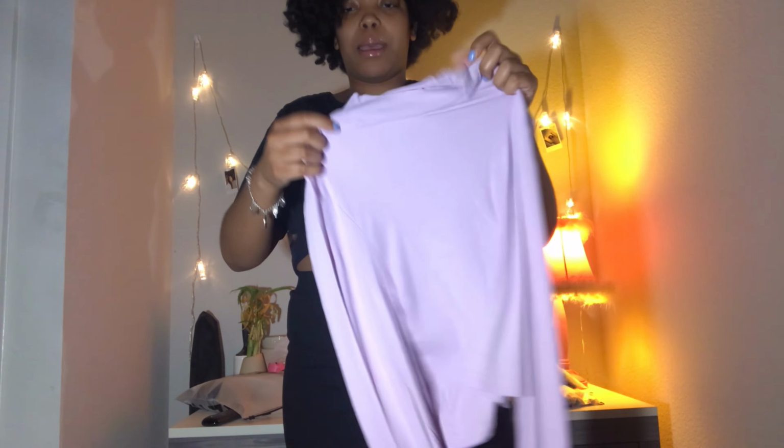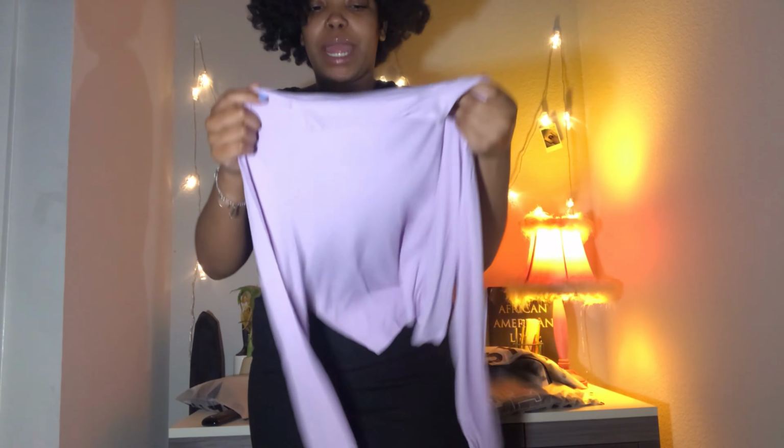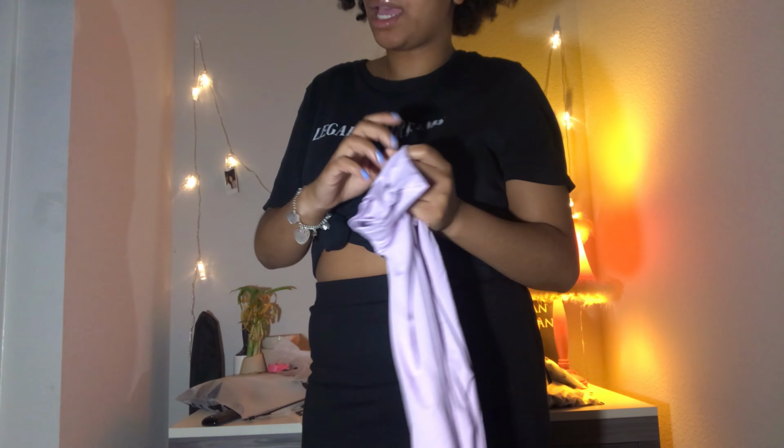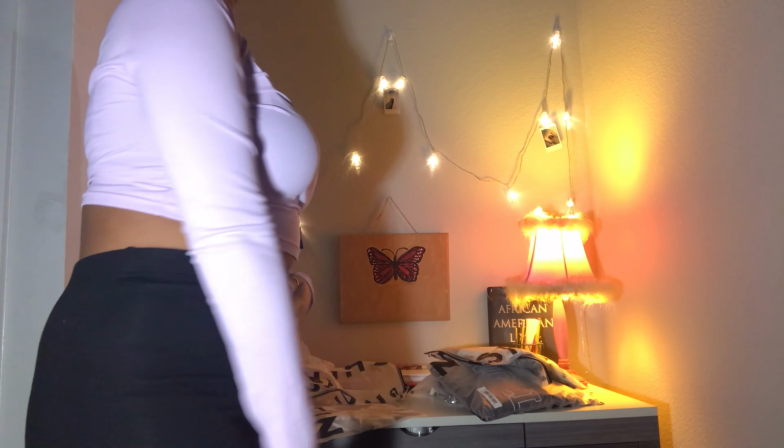I just got this basic turtleneck. I'm pretty sure it's in a size extra large, but I'm already a little nervous just because it's looking mighty sheer. So give me one second while I change into this. So it's sheer, yeah, it's sheer, and it's cropped, but I love this. It's very cute, I will say that. Gosh, I'm feeling myself, y'all.